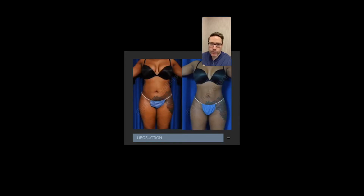Liposuction over the last couple of years has really revolutionized into, the key word that we see all over social media, high definition liposuction. And that was popularized by a surgeon in Colombia, Alfredo Hoyos. The main thing was to selectively take out fat in certain areas of the body to really highlight the underlying musculature and anatomy. So for this patient, I really wanted to try to highlight her abdominal muscles.